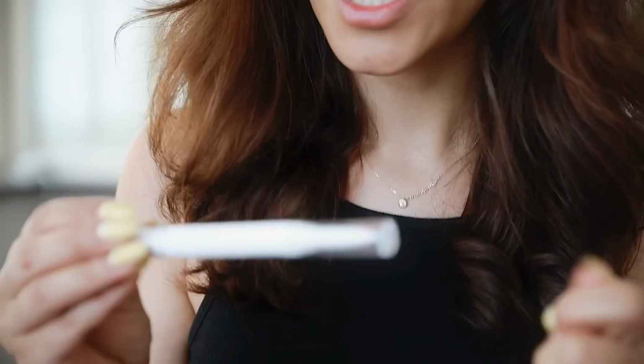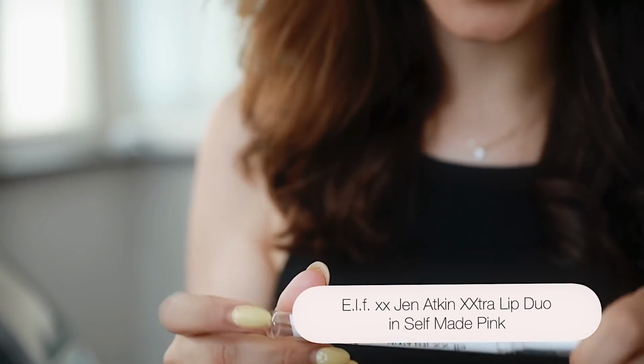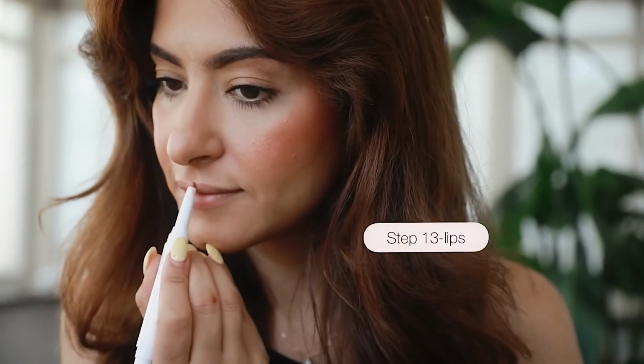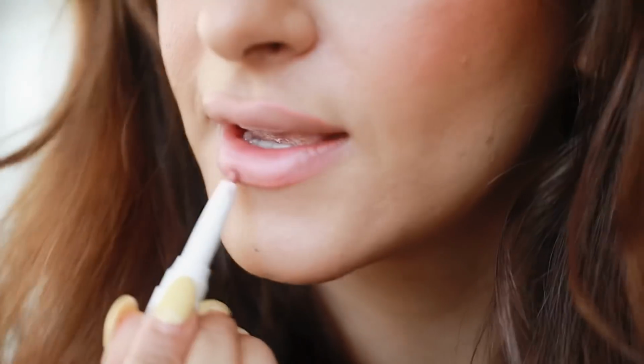For the lips, I am going to use this lipstick with lip pencil 2-in-1. This one is by Elf and Jen Atkin, and this is in color Self-Made Pink. And then with the lipstick, just dabbing it on my lips.